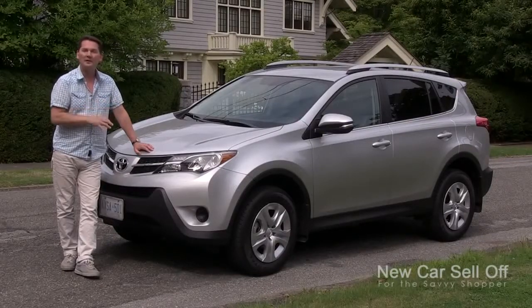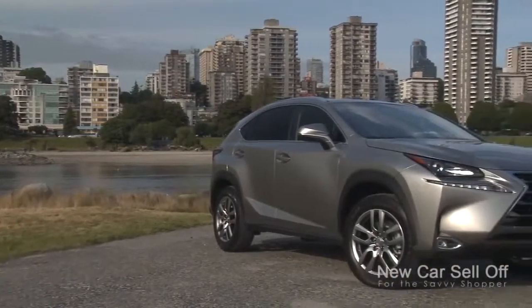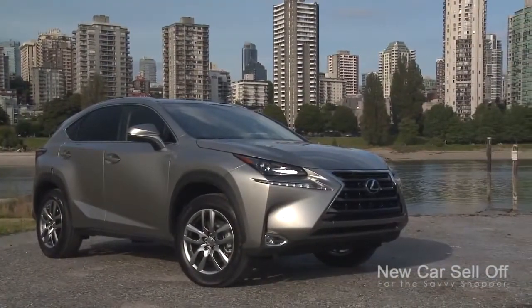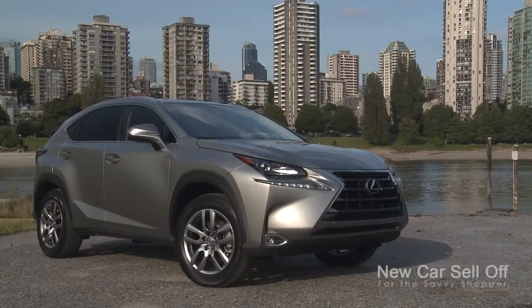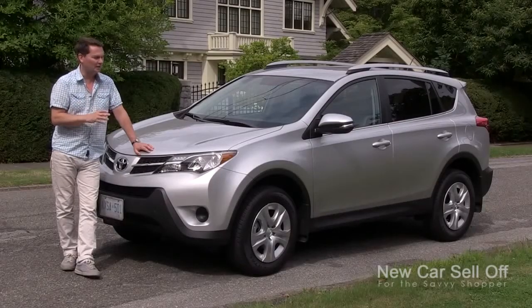This is now the basis for the new Lexus compact SUV, the NX. And you can kind of see the similarity between the two. The Lexus is a totally different product, especially on the inside. But overall, this RAV4 continues to be one of the top sellers in this space for good reason.